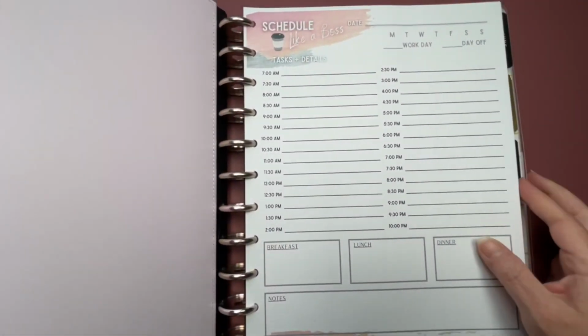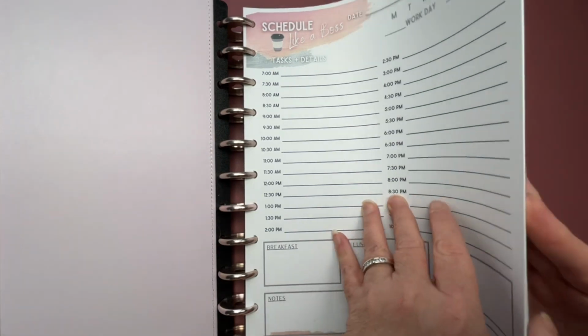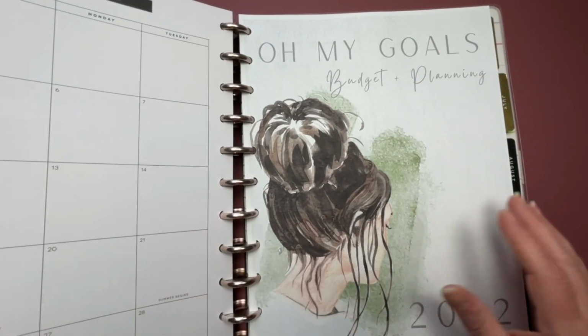So this is my budget notebook. It is a tool notebook cover around a happy planner with my own inserts as well. I'm just going to turn to my current budget kit that I'm using.